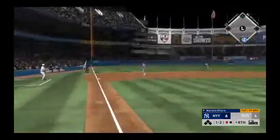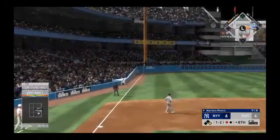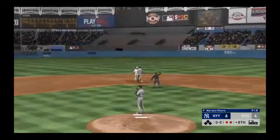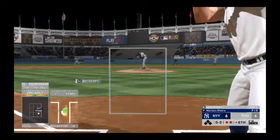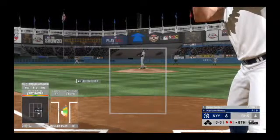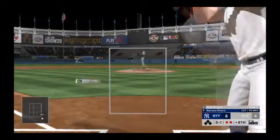Hot shot down the line, and that gets through for a 1-out base hit. He'll get it into second. The tag, and he's nabbed trying for 2. Now batting, the center fielder, Snyder. Next to bat is the home run hitting legend Duke Snyder.